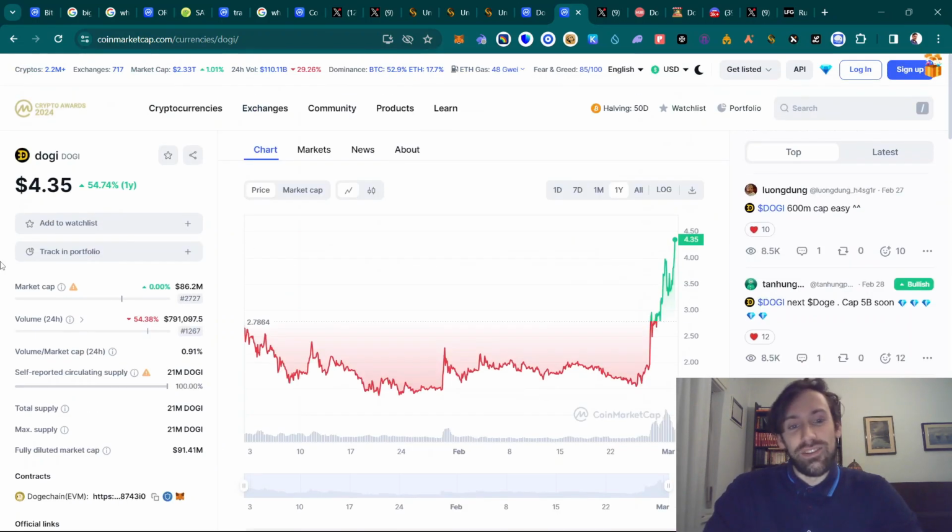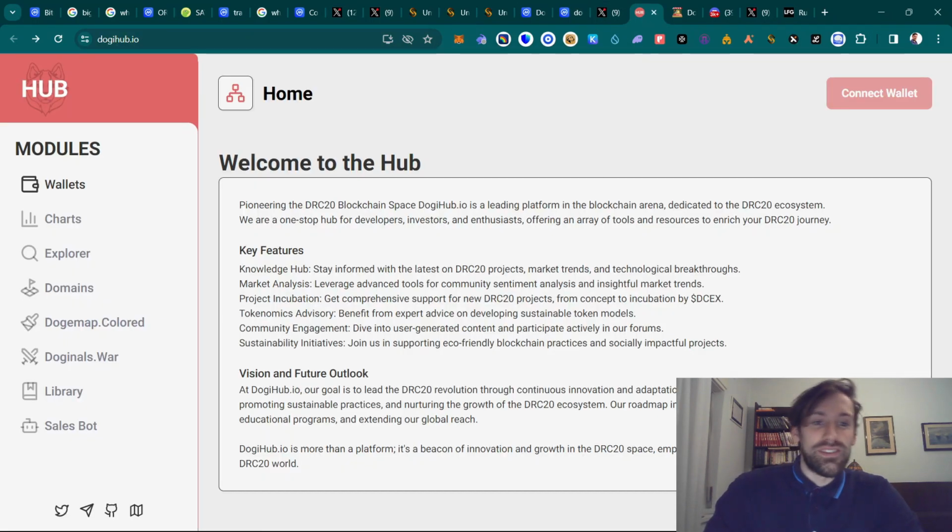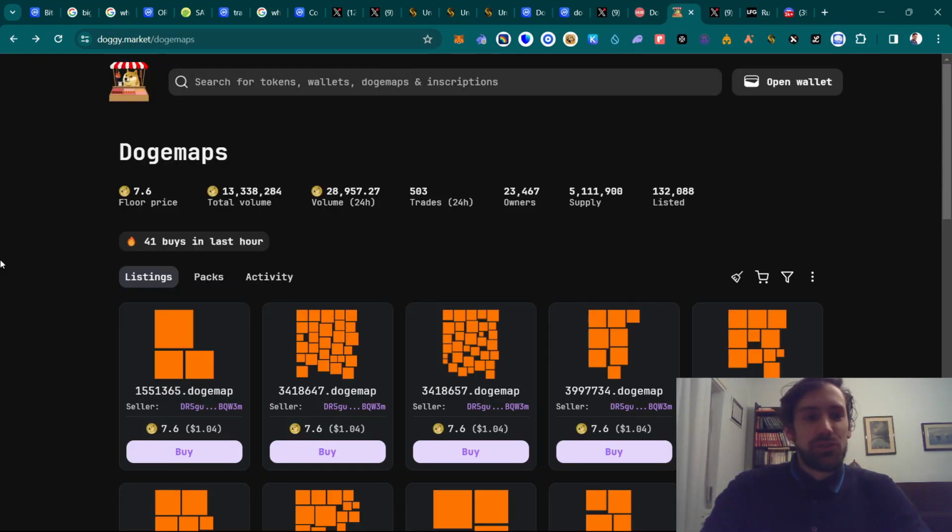Doge is basically your ORDI on Doginals, on Dogechain. And you also have something called Hub, which is the one we talked about earlier. It is essentially trying to be a knowledge hub for the Doginals ecosystem. And last in this category, we have Doge maps. They're essentially bitmaps on Dogechain. And keep in mind that their supply is much, much higher. They have more than 5 million in supply, considering there's that amount of blocks on Dogechain.